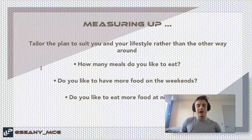For example, if you have a family, you're most likely going to eat dinner with them. So it's not going to make sense if I give you a very strict plan where you can't eat that much food at dinner. What if we constructed a plan together that allowed you to be very flexible with your food at night by being a little bit stricter during the day?